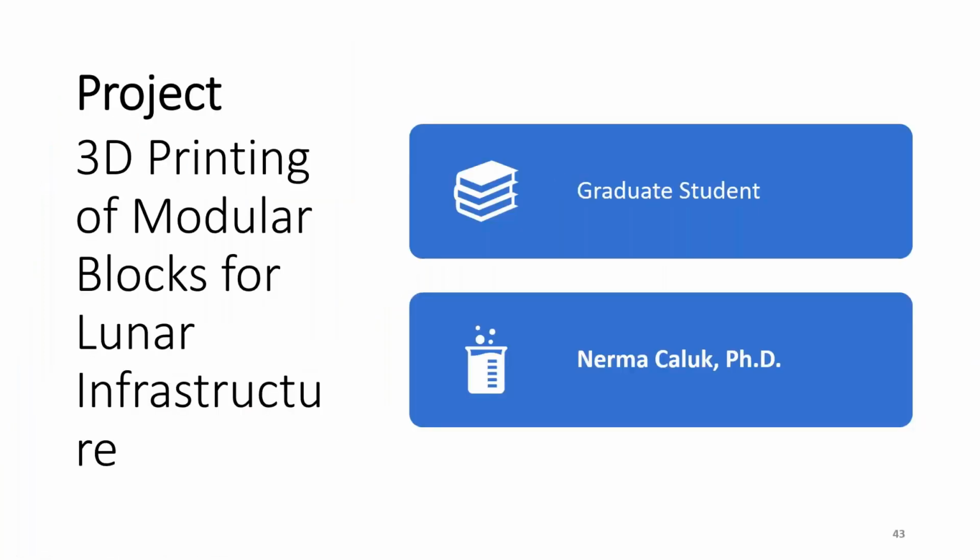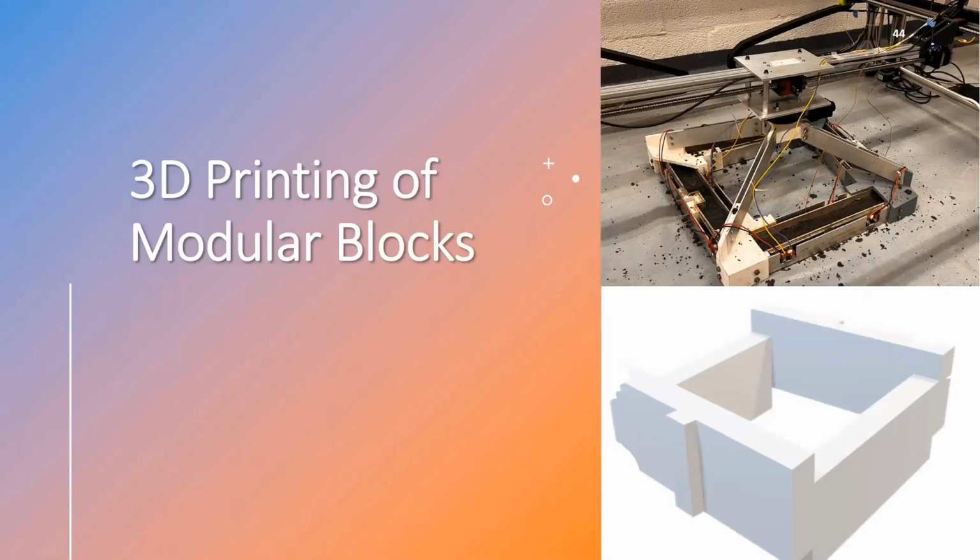Another graduate student that we have, Nerma Kulak, was working on printing a block that has various applications, probably MSE walls, maybe even to build habitable structures on the moon. She was also working on a project with NASA, trying to build habitable structures on the moon, but using some of the technologies that we have on Earth.